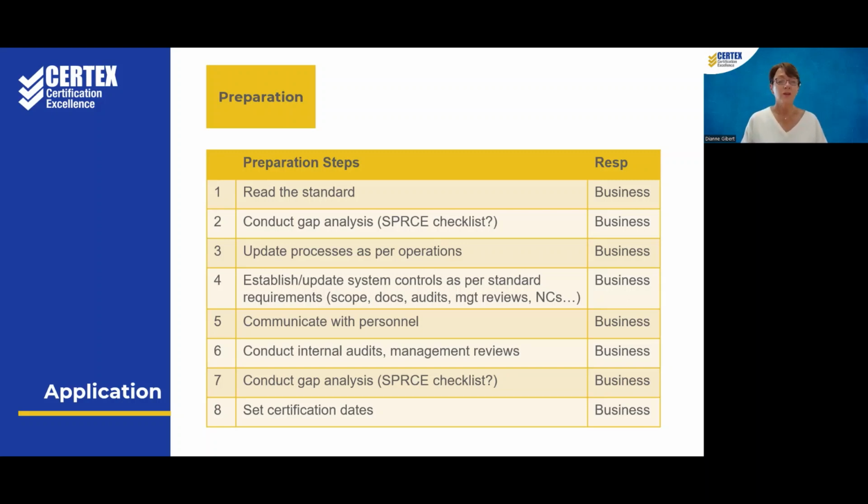By the way, can you see how these steps are laid out? You know probably that the Certex approach is all about the process approach. Well, have you recognised that these steps are set out using a process approach?